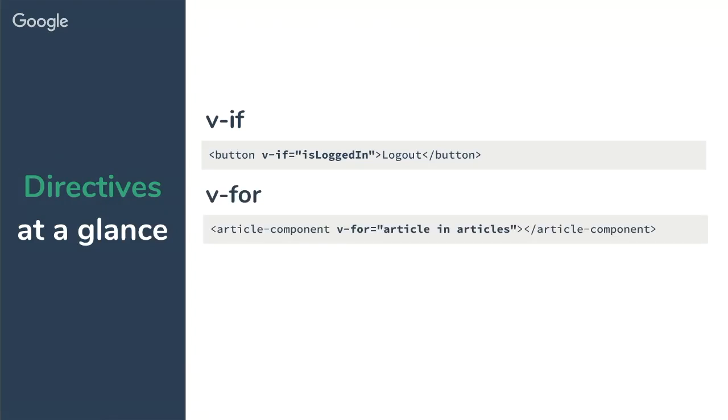You've got v-for, so this is how you do loops in Vue. In this case, if we have 3 things in articles, we will go and render 3 article component elements. There's no need to have map functions. You just define it like that as an attribute, and you can use article inside that tag if you wish.